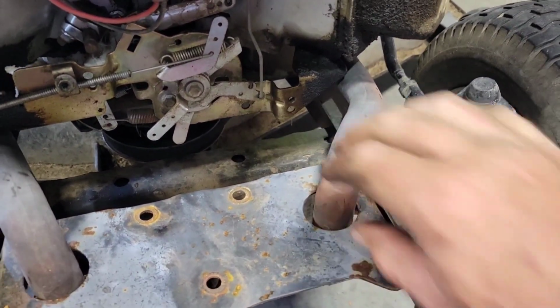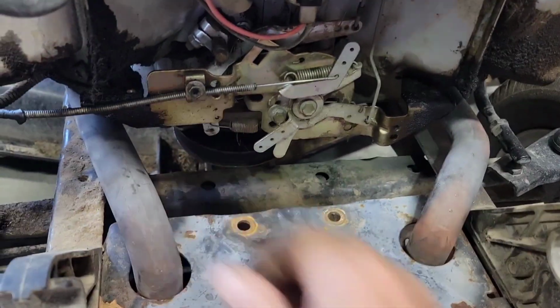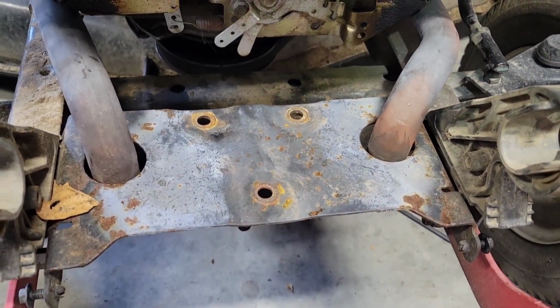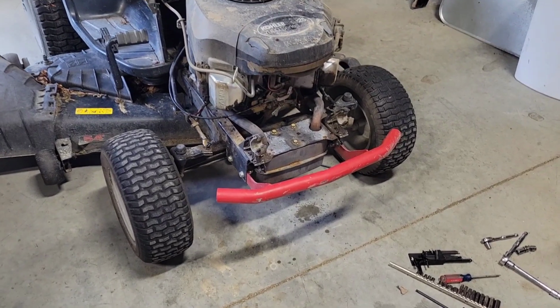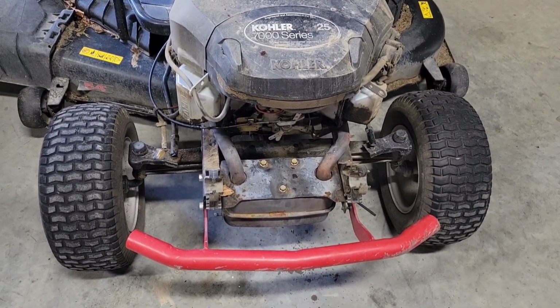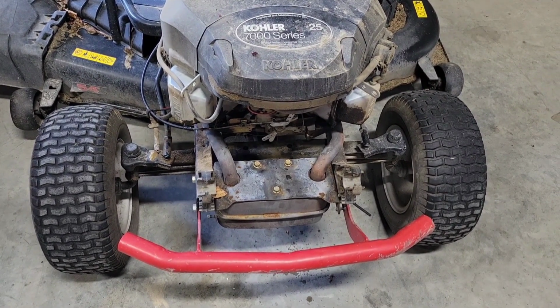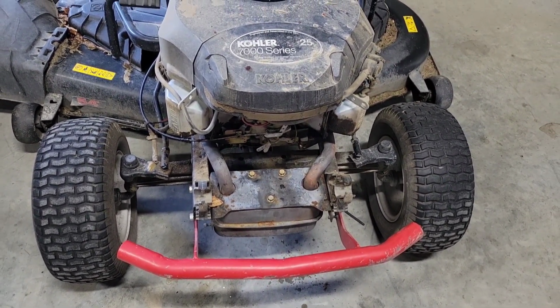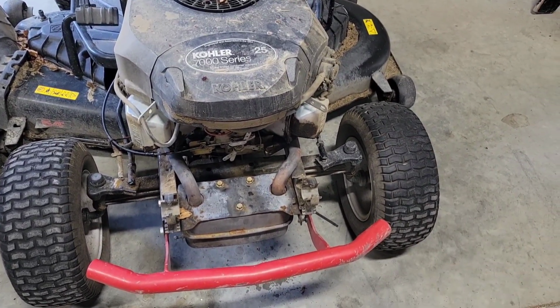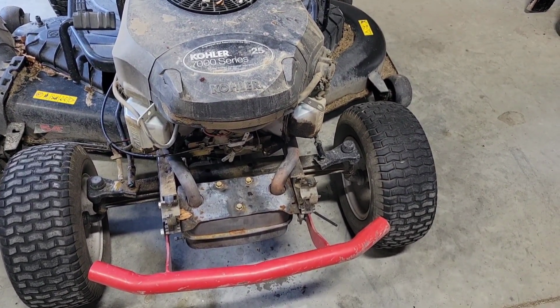And the second header pipe is installed and tight with the first one. Now we'll get the muffler in place and then we'll go ahead and see if we can get the thing to fire up. The muffler's back on. I did make one mistake. I should have put the little header pipes into the exhaust and tightened the exhaust down before I tightened up the header pipes. I ended up having to loosen the one on the driver's side there. No big deal. Everything's tightened back up.